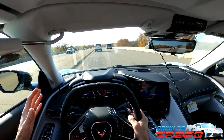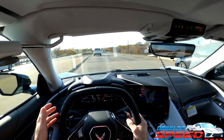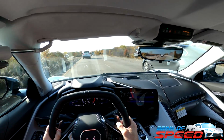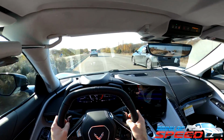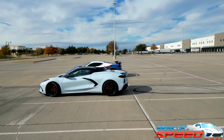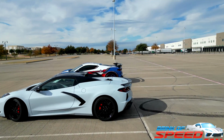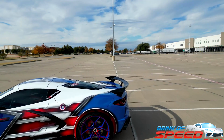Now, when it comes to the Z06, that's a different story, but as far as the Stingray goes, I think I'm planning on just staying with the low spoiler. I absolutely love it, especially on this convertible. It just totally makes this car look sleek, more smooth, and more exotic in my opinion. So that's why I went with the low spoiler.